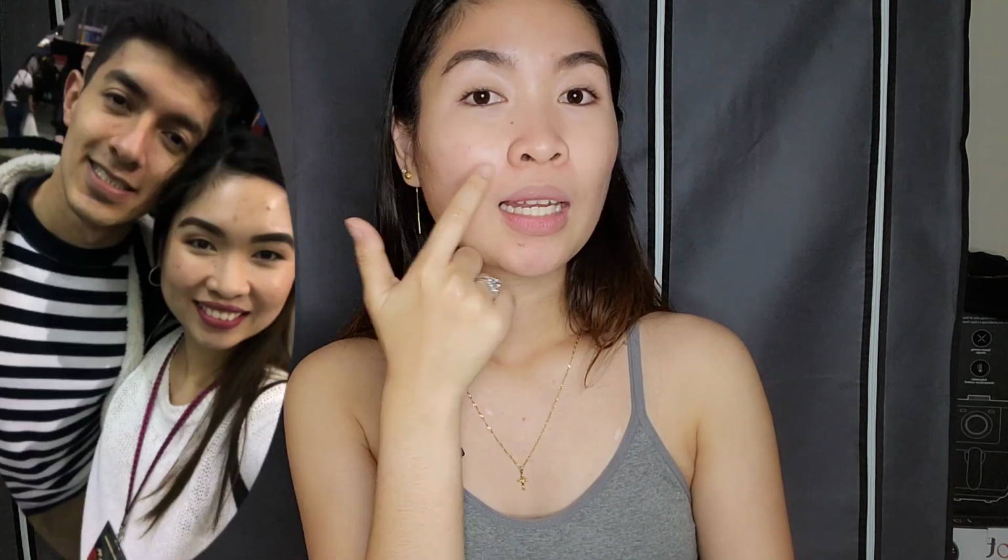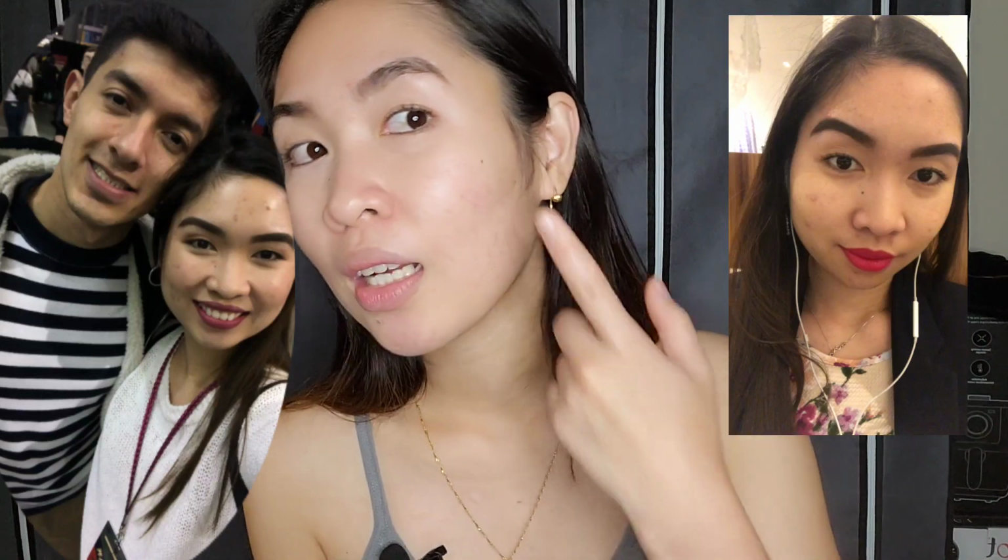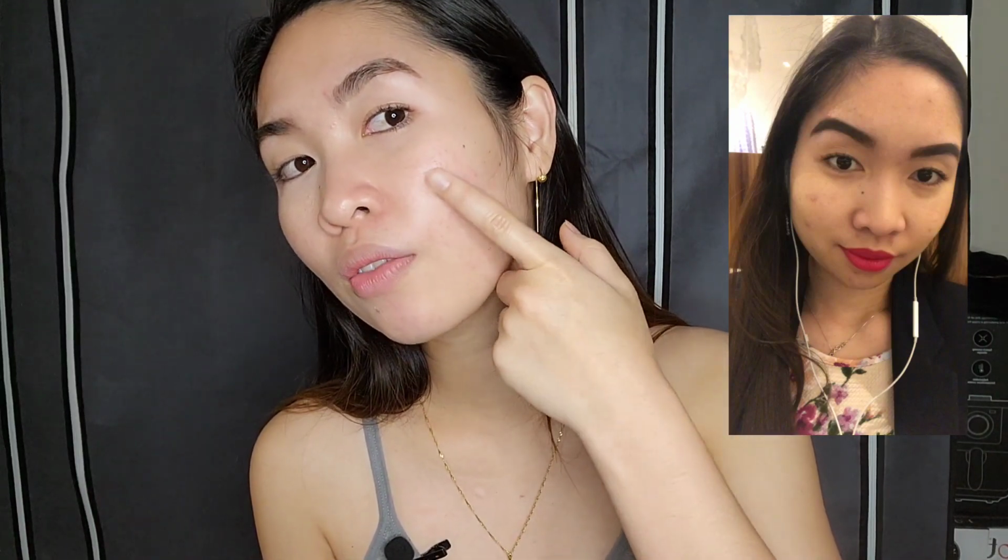That's why sa mga pictures, you will see like a lot of marks. You can see on the pictures that I have pimples. And now I have some pimple marks, pero pawala na siya. And thank you so much to this product.